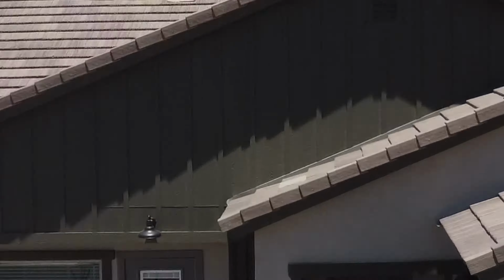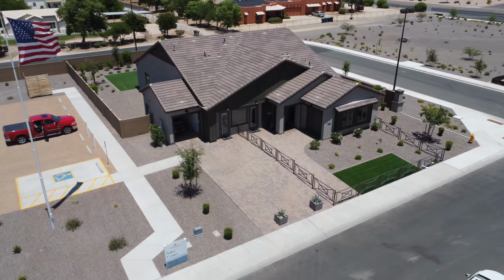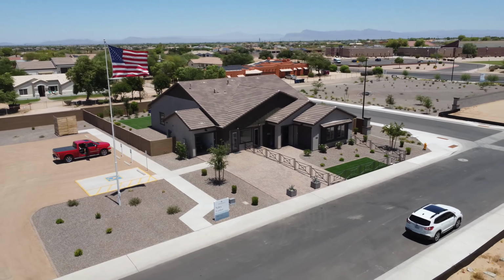It is a single level, 4-bedroom, 3-bath home. Comes with a 3-car garage. It is 2,652 square feet. And a unique feature of this thing is it comes standard with a casita. So I get a lot of requests for people looking for that casita, whether it's kids or elderly parents that are gonna be living with them. This one comes with it standard. So it's a really great option if that is what you're looking for.